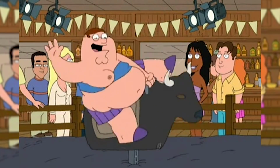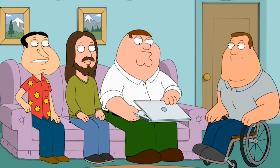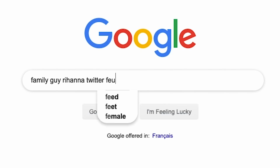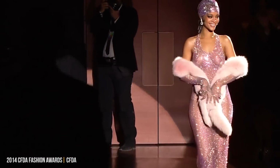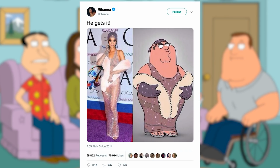Family Guy animators are not just creating new versions of Peter for the show, they've evolved him on social media as well. One of the best examples comes from a time when Rihanna wore a see-through dress for a fashion show. In a parody of the dress, Peter was drawn in the exact same design. Luckily, Rihanna saw the humor of Peter's outfit and even posted the picture on her own Twitter account.